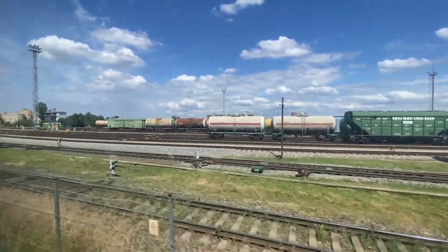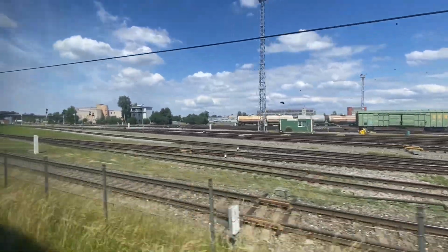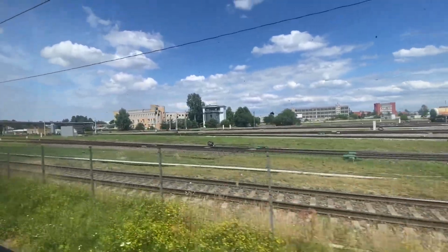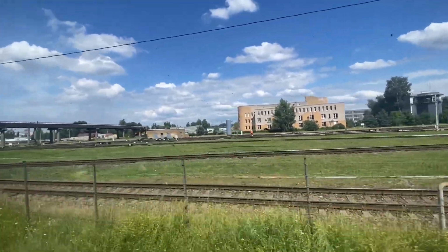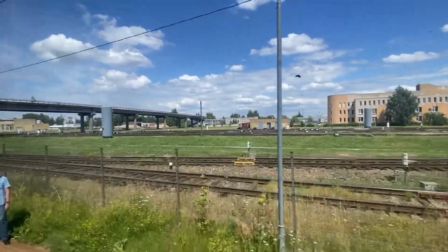So this train seems to be fun. It's just gonna be like this probably the whole journey. That's a Gianaba station. Next stop is probably gonna be something called Parks. I don't know, but we're stopping here already.